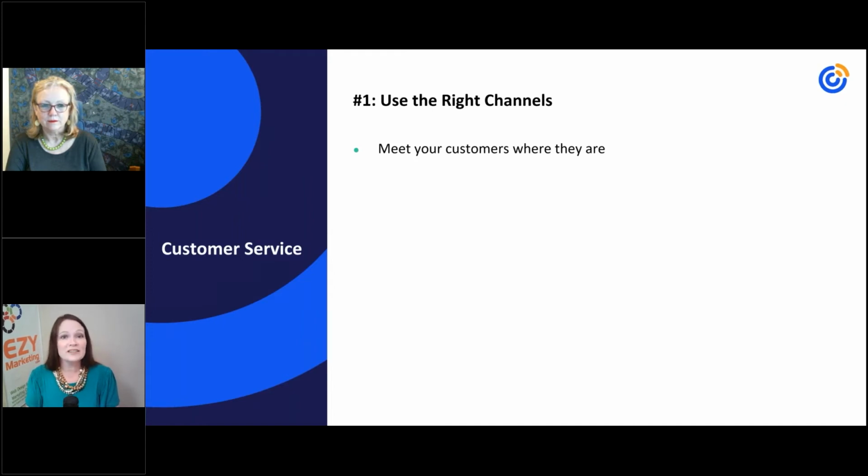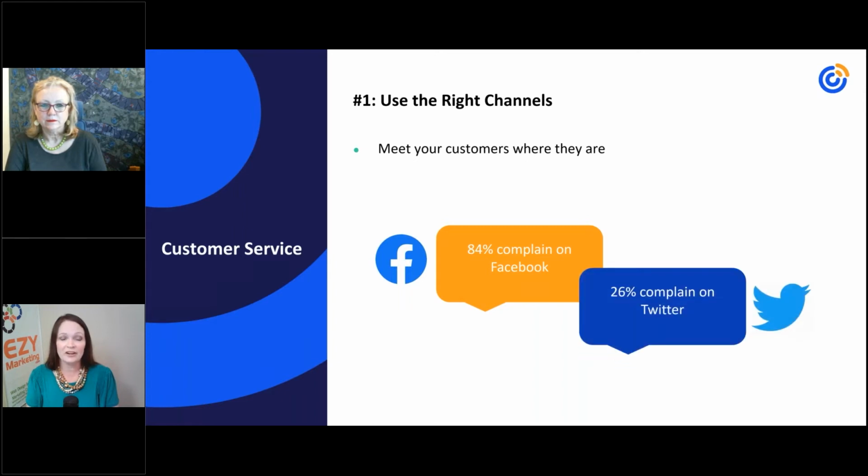For your social customer care to be effective, you have to use the channels where your audience already spends their time. Consumer Reports found that people are most likely to share service issues on the platform where they're already most active. Of consumers who posted complaints on social media, 84% used Facebook and 26% used Twitter. Now, if your organization is active elsewhere like LinkedIn or Instagram or other channels, you'll obviously want to monitor those as well. But Facebook and Twitter are the most frequently used channels for customers to reach out, so we recommend prioritizing those first if you're just getting started.